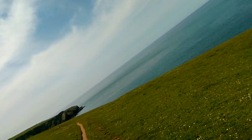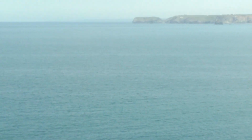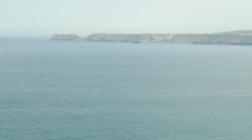So there you go, I was almost on telly. Damn it. So, what we got over there? There's Tintagel right on the end, and the little youth hostel. So I did 5 miles, I did that in about 5 hours. And it's about 10 miles, so yeah, 2 mile an hour.